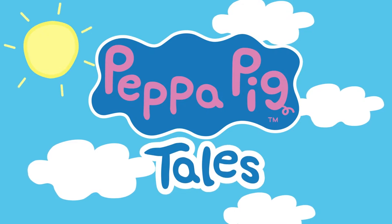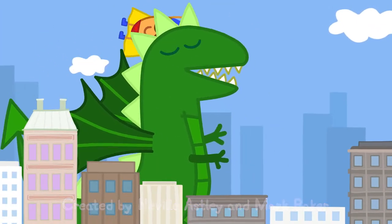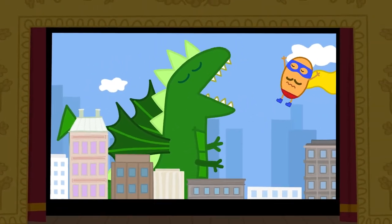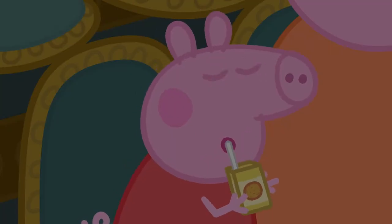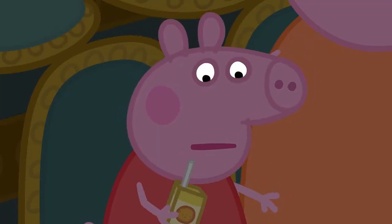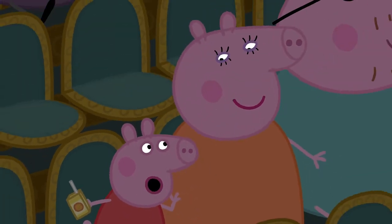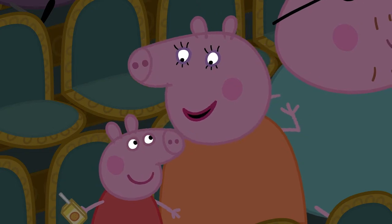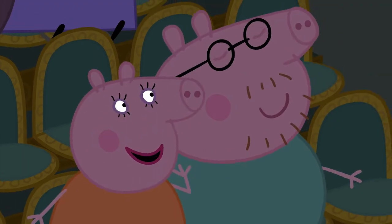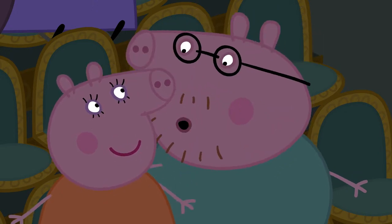Peppa Pig Tales. Peppa and her family are watching a film at the cinema. Mummy, I need to go to the toilet. Okay, Peppa, we'll go to the one just outside. We're just going to the toilet. The toilet? Good idea.